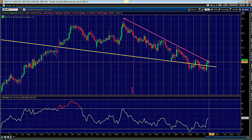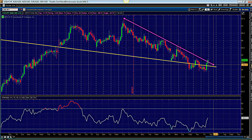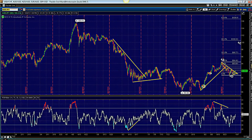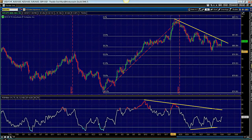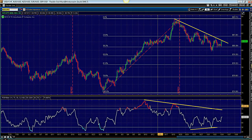Depending on how it's drawn, it broke, but if you connect the wicks, it's at that zone there. But because I'm already long Aussie yen, I'll just look for only longs. And we already have Aussie yen breaking out, so that could be the leader. And then I would just need to see a 4-hour close above this descending trend line for Kiwi yen to get long, looking for new highs into about 84.